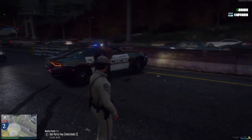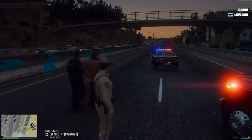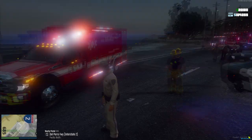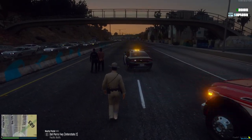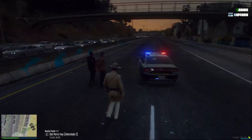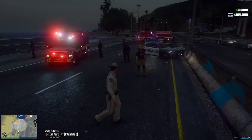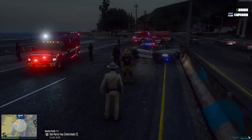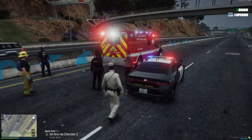Place him into the vehicle. Holy shit. Oh my god. Holy hell, you're fucking Superman. Superman, bro. Holy shit. Down, Hulk. Be just dead. Good. And I didn't want to shoot.